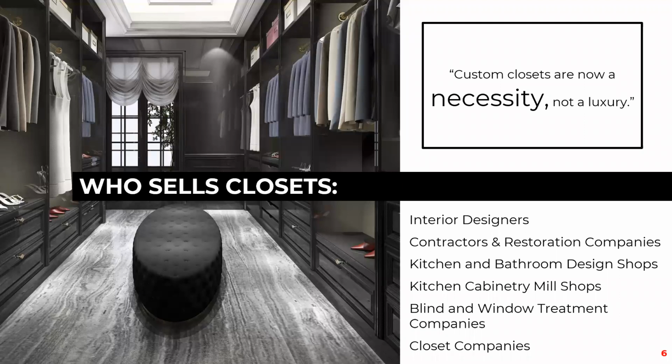Anyone can offer closets. You can be in a home for an interior design consultation and add this as a service. You can be in the home renovating their kitchens and or bathroom and offer this to them as a service, all at the same time. We work with interior designers, contractors, kitchen and bathroom design shops, and businesses in this list plus others are opening their doors and offering the custom closet experience to their clients. We have seen a rise in this trend.